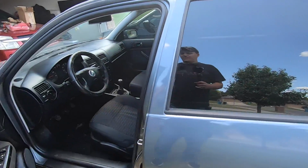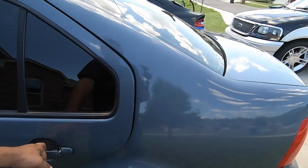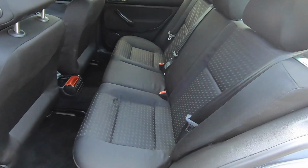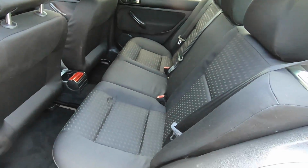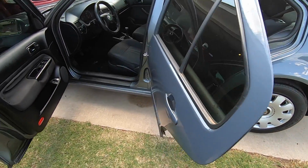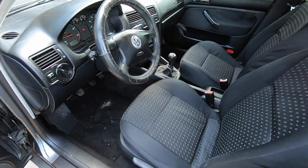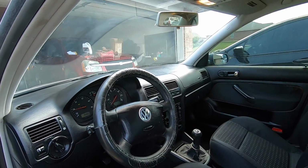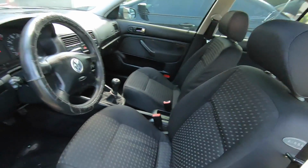Here's how the interior came out. We'll open it up. The interior looks pretty good considering what it looked like when we first got it. It was very disgusting. The headliner still needs to be taken care of. But overall, no more shattered windshield. The car came a long way.